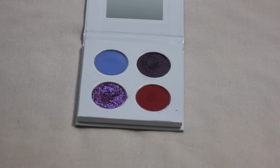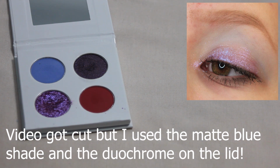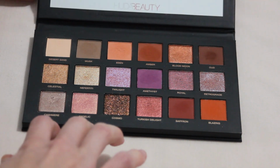So I will insert a picture of the look that I created this past month with this palette. So I'm really happy I got to use this palette this last month. I think this look turned out really beautifully, and it definitely makes it look like more work went into the look than it actually did, just with the nature of the duochrome shade, and I think it just turned out really nice. And then last but not least is my Huda Beauty Desert Dusk palette.